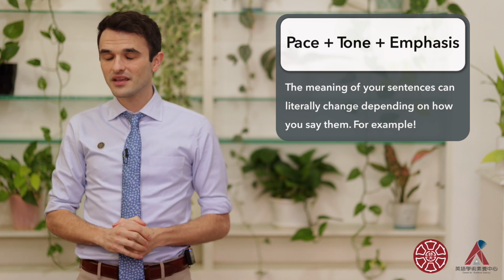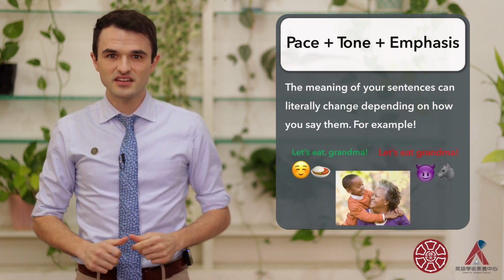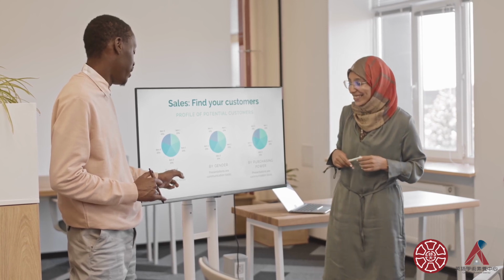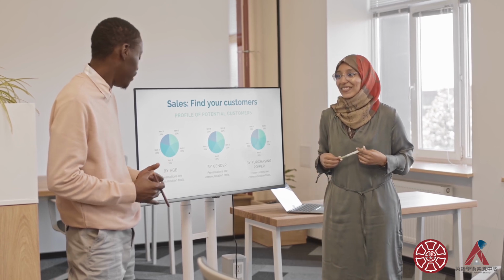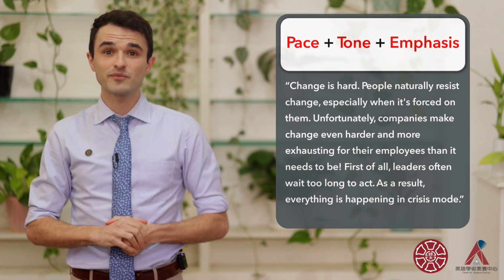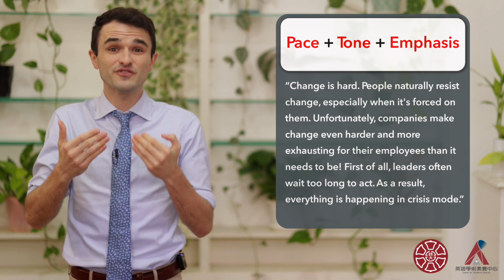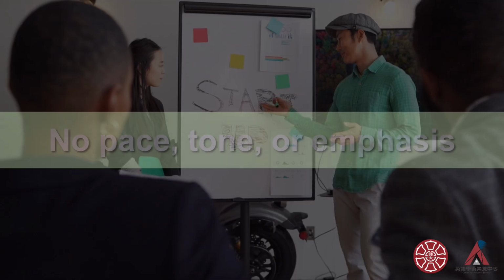you say them. For example, let's eat, Grandma, and let's eat Grandma. See? Big difference. So, let's learn about pace, tone, and emphasis. Then, we will discuss some strategies you can use to improve your pace, tone, and emphasis. Here is our example text. First, I am going to read this text with no change in pace, tone, or emphasis. Then, I will discuss each of these individually and add them to the sample text one at a time.